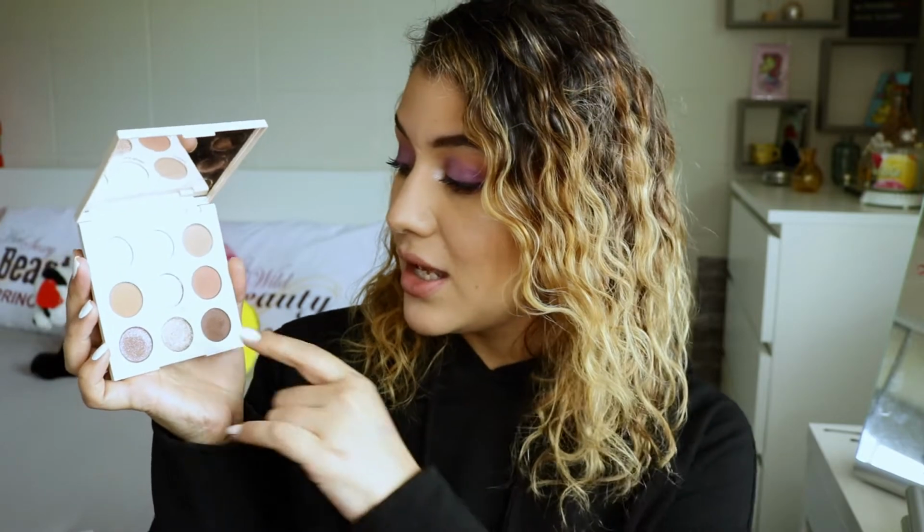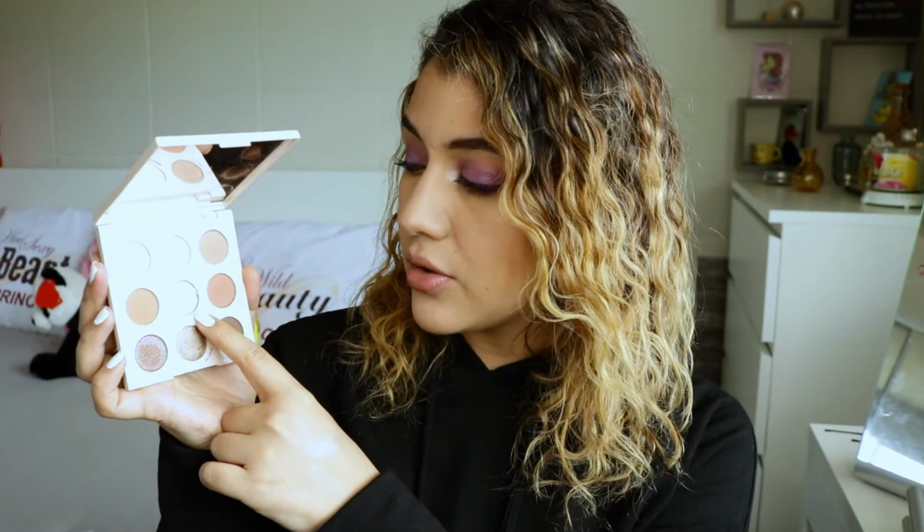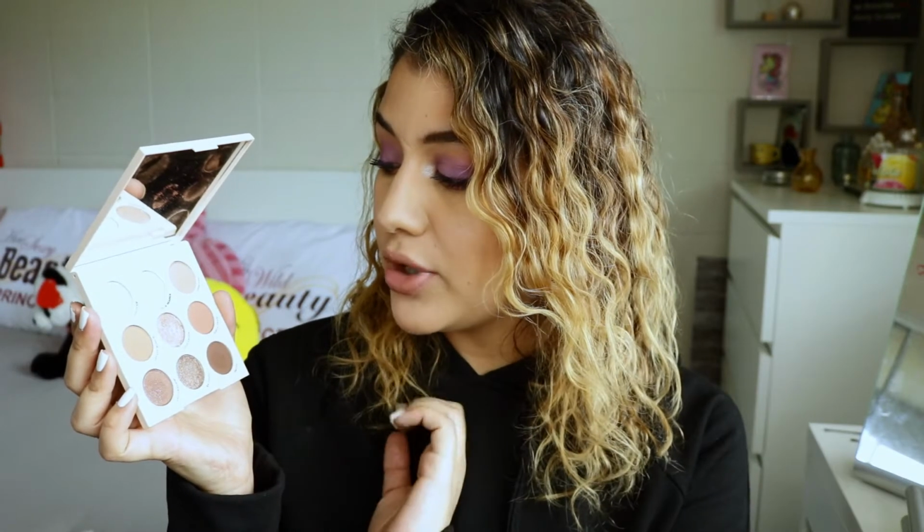All right, up next we have my everyday eyeshadow palette, and it would have to be the ColourPop Going Coconuts palette. This is so pretty. I almost didn't pick this up when it came out, but then I started seeing everybody raving about it, and I just had to try it, and I'm so happy that I did. This shade right here, the Cocoa Crush, is gorgeous. Oh my gosh, this shade is so pretty. I truly love this palette.